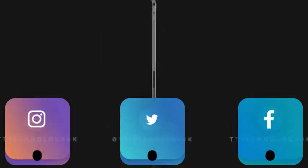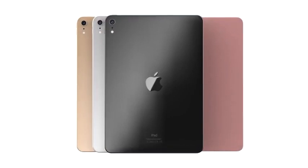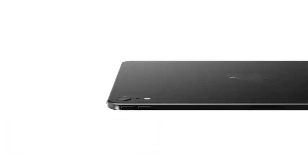So today we've got a huge amount of news to share about the upcoming iPad Air 2020. We've got news of a larger display, more connectivity, new hardware and features, and finally some news of the launch date.